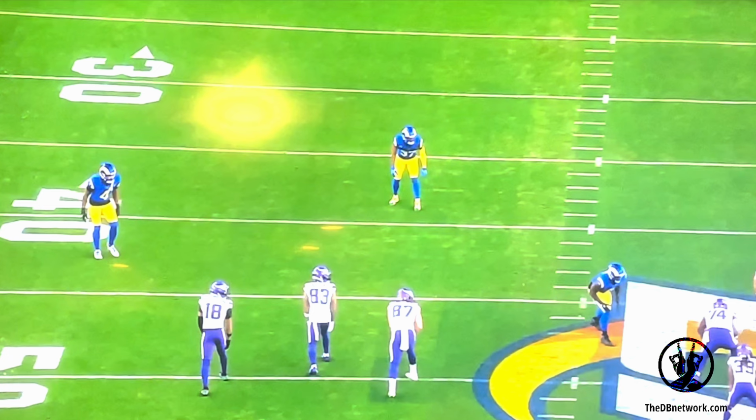A lot of times, especially in the boundary or a near bunch, you're going to get screens out of the bunches. So actually, the Vikings have numbers here, okay? You're either going to get 3 stepping off the ball, 2 stepping off the ball, or 1 stepping off the ball. At the end of the day, if this is man to man, if your guy steps off the ball, he's the screen guy.